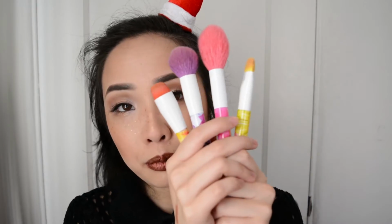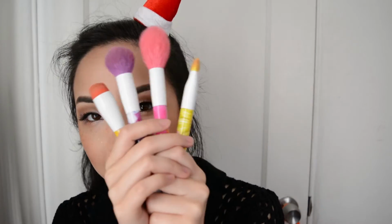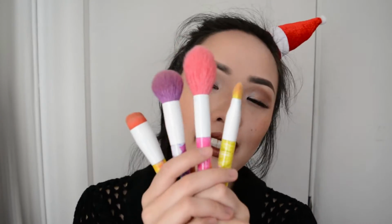Peachy Keen, awesome. Now I have some brushes to share with you. I got this brush set from Sonia Kashuk on my birthday from my friend Sindel. Hey girl, thanks for the brushes. And I really like them. They're so cute, first of all. They all have different colors and different flower patterns on the handles. I really enjoy using this brush set because it's really versatile for a set of 4. Each brush serves its own purpose.